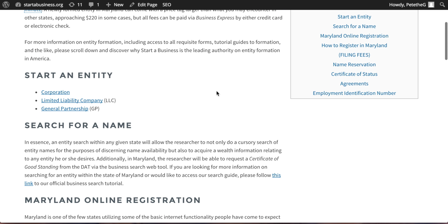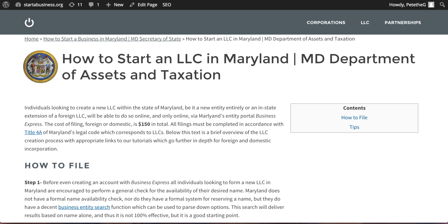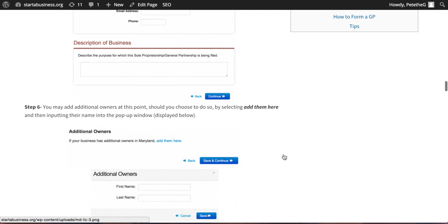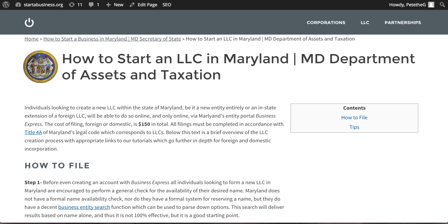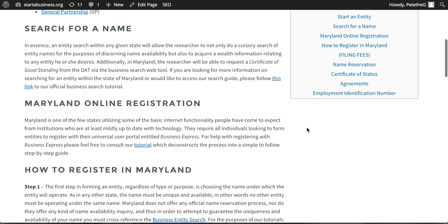So nothing goes through the mail anymore. Basically, when you're starting an entity, you want to choose which type. For each one of these, we have our companion tutorial. Here's the one for corporations. Here's the one for LLCs. Here's one for general partnerships, and here's the partnerships. As you see, you can scroll down, and it gives you step by step instructions of how to do those. Basically, you choose the entity type you want.